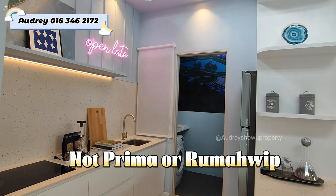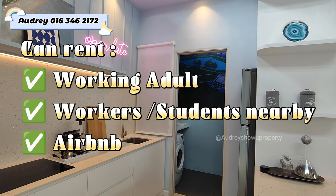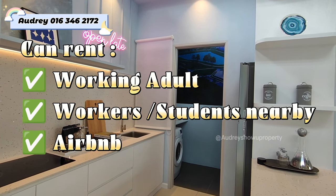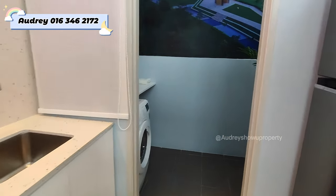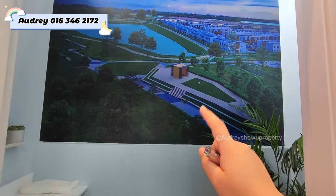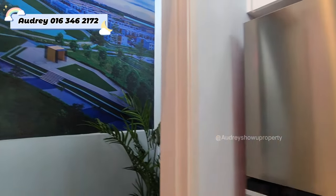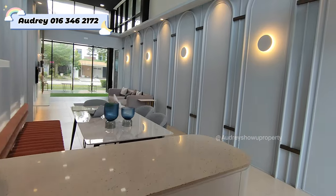Okay, so you can rent to working adults and those people who work nearby, KLIA, or students, or you can operate as Airbnb also can, because it's under commercial title. Okay, so this is our kitchen area, and this is the yard area. For some units, they are facing the central part. Okay, you can install the grill or the window for safety. Then we have an area to put a fridge and build the island table.